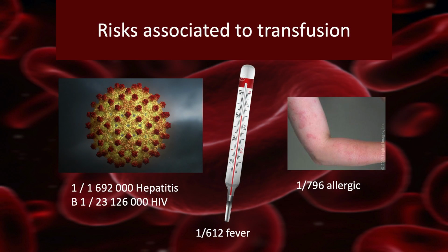For example, an allergic reaction. They could be scratching on occasion. There could be some hives because their body is receiving a foreign object, another person's blood, and they are reacting to it. It's an immune response. They could also present with a fever for the same reason.